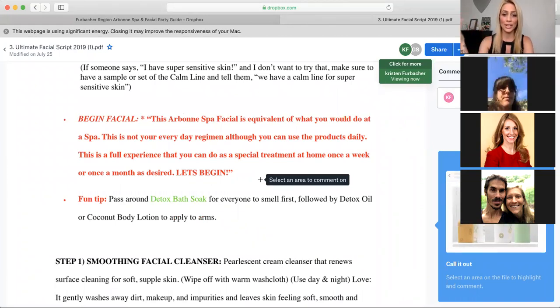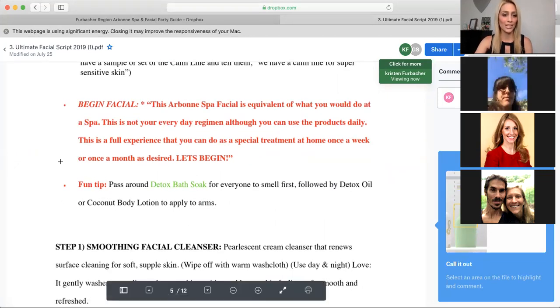So it's a full experience that you can do as a special treatment at home once a week or once a month. Because if people think, oh, this is what I have to do every night in order to get this, it might scare people. And it's not, because we don't do this whole thing every night. So I emphasize that in that quote.